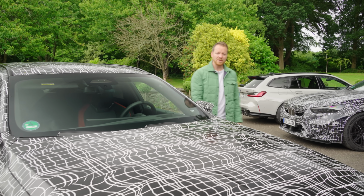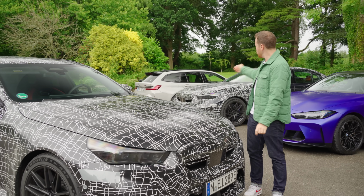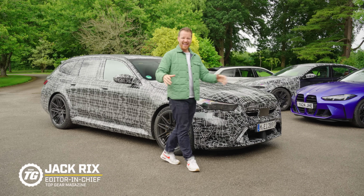Thank you very much, Mr. Kew. Yes, I'm here in Wales and I can confirm I've now driven the new M5 Saloon, which is the one over there, and this, the new M5 Touring. And the big question is, are they that different to drive?